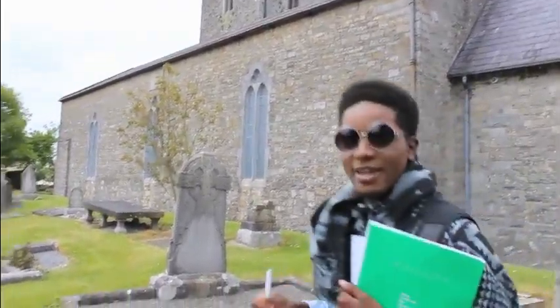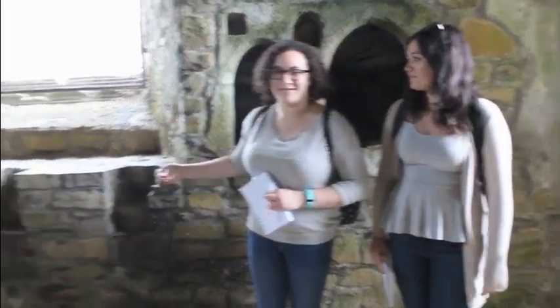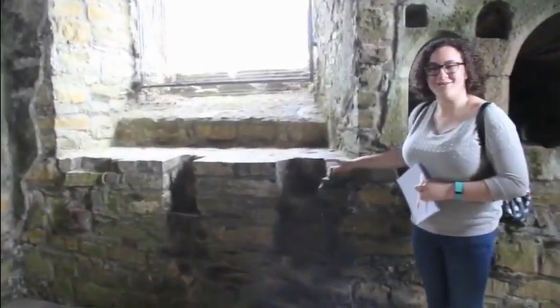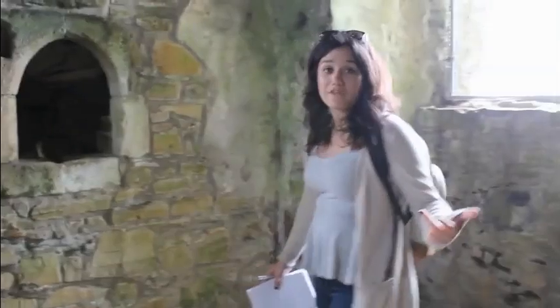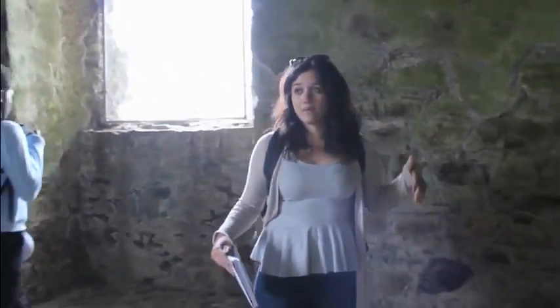It's active. Hey guys, we're in Trim Castle. We're in the chapel right now. This is where the altar used to be. It faces east toward Jerusalem. So the chapel in here is actually the family chapel, which is kind of cool. It's a small room where the family would come and pray and worship.